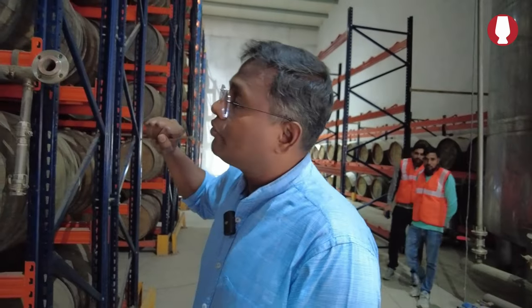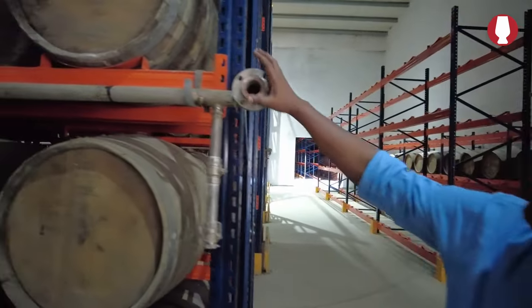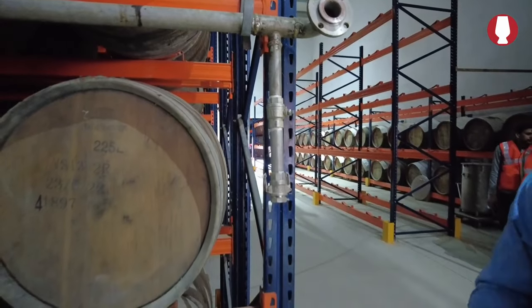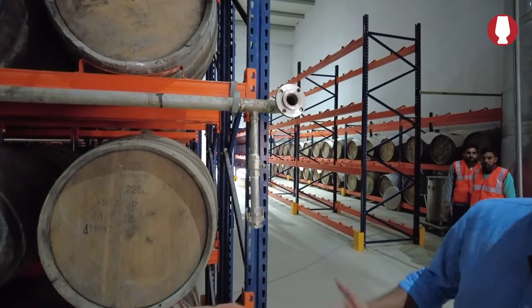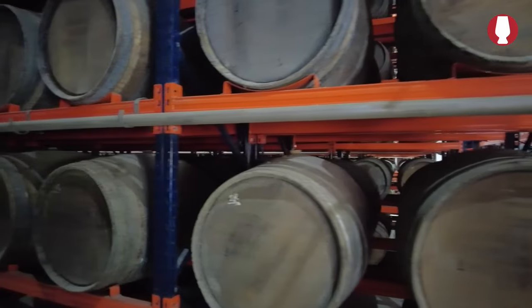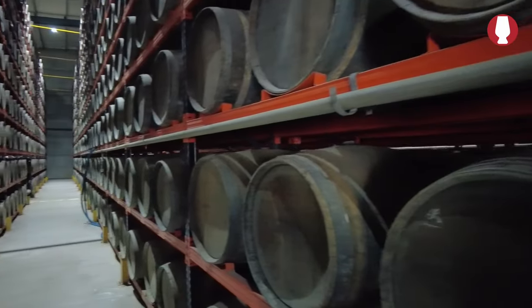So what we are trying to do over here is empty the barrels and get them into this pipeline so that you can transfer it to a tank, so that it can then be taken out for blending purposes. Okay, you don't have to take the barrels out of the place. It's clever. It goes through the whole rack.